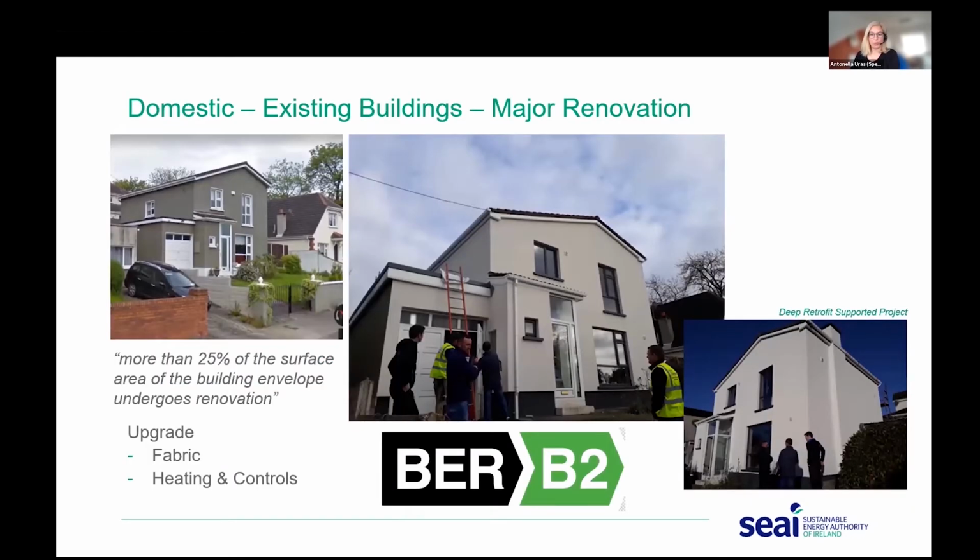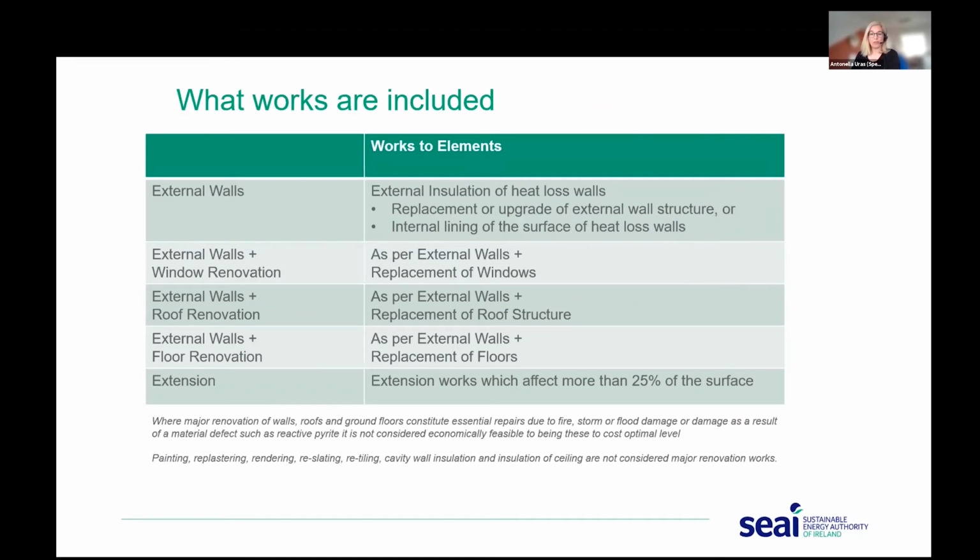A new section 2.3 of the GDL details requirements for buildings undergoing major renovations. The energy performance must be either improved to a B2 rating or alternatively cost optimal upgrade works are specified in the TGDL. Works included are either insulation works of external walls or an extension, and only meet the definition when more than 25% of the heat loss envelope is renovated.